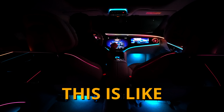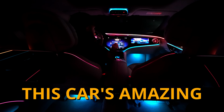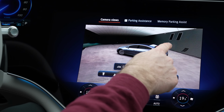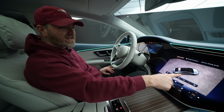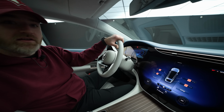This is like cyberpunk sunset. This car's amazing. Oh, baby. It's got the studio going on. Think you have trouble parking this one? I don't think so. This is how you open the doors. Watch this.